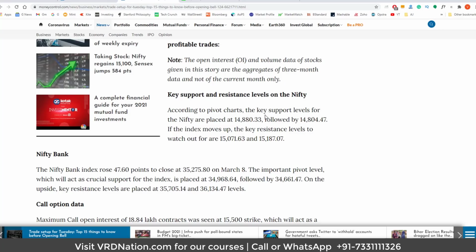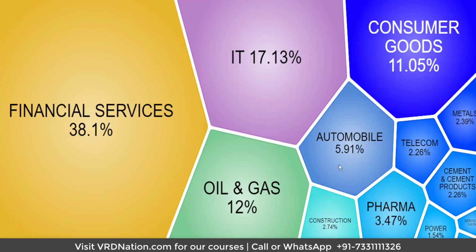As you can see, we read articles every day where people talk about key support and resistance levels on the Nifty, not on an individual stock. They talk about support and resistance levels on the index itself. But if we take a look at the composition of Nifty, it is not comprised of only one type of stock. Nifty has about 40% weightage coming from financial services, which includes banks and NBFCs. 17% is coming from IT companies, 12% from oil and gas, Reliance and so on. So Nifty is a very well diversified index.